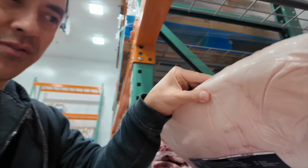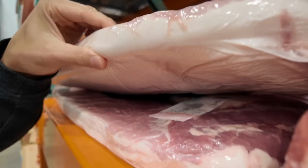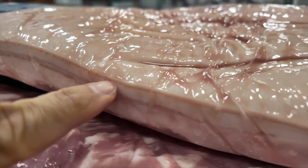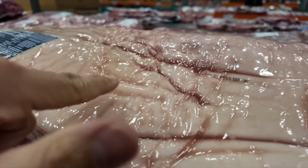Because look, see right here? It's just the fat like you would normally see. So like this one, pork belly, but it's got that thin layer of skin, which is really tough and really tough to remove. I made that mistake once. I was able to remove it, but not only is it difficult, it's more expensive for the skin. So if you don't want the skin, you're just gonna toss it. Buy this stuff without it.